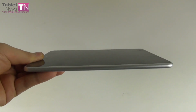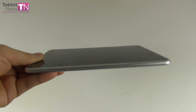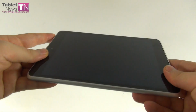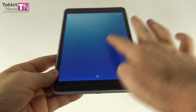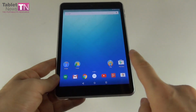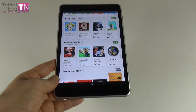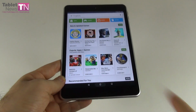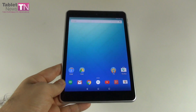It measures 6.9 millimeters in thickness, while the iPad mini 3 measures 7.5 millimeters. It also weighs 318 grams, which is also lighter than the 331 grams of the iPad mini 3. So lighter and thinner than the iPad mini 3. That's the conclusion about the design.